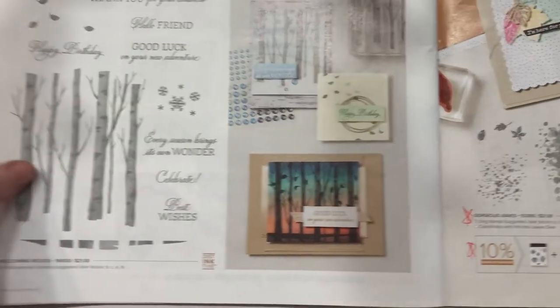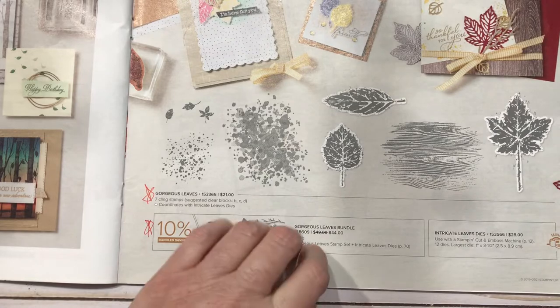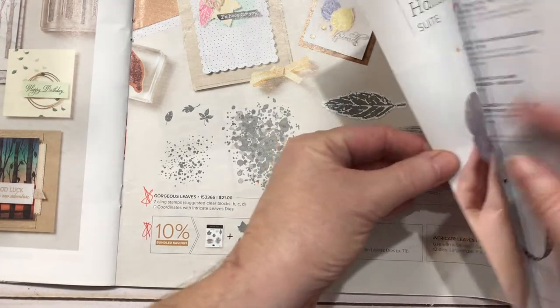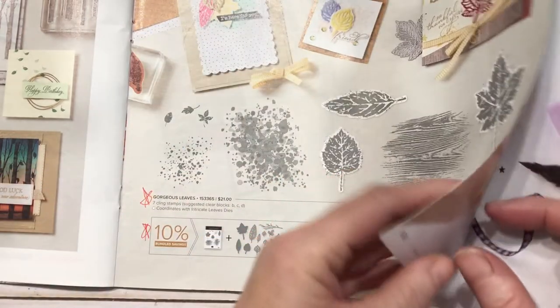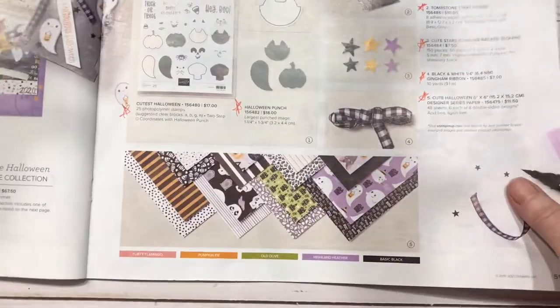Welcoming Wood stamp set. Gorgeous Leaves and the Gorgeous Leaves bundle are gone. I'm glad I got those because I really, really wanted some good leaf dies on those. Can't get the pages to separate. Pretty Pumpkins are gone. Nuts About Squirrels is gone.